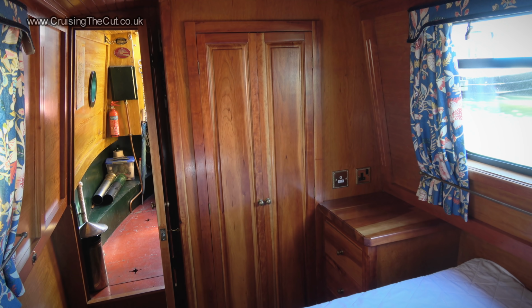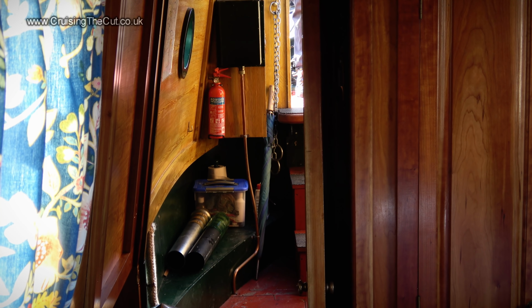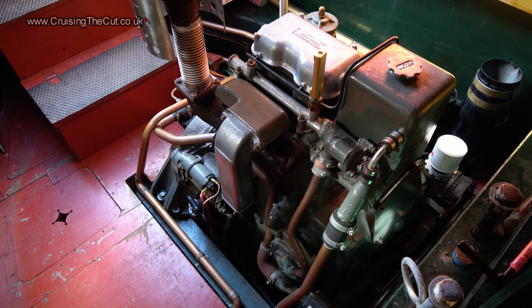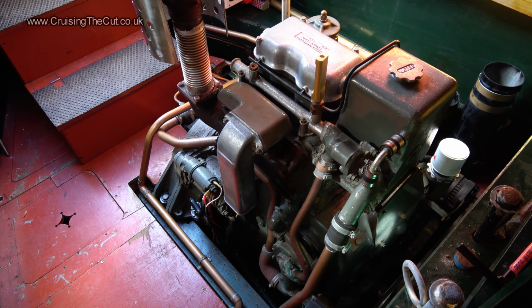But here's where things get interesting. Why, that's a very unusual engine room peeking out from the side there. Let's see what's in it. It's this, a classic engine, a Gardner 2LW. I'm not sure when it dates from, mind you. This is a big 2-cylinder beast of a thing, located slightly offset in the engine room so as to give enough space to walk past.